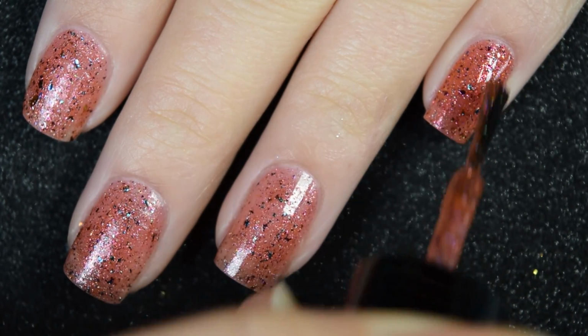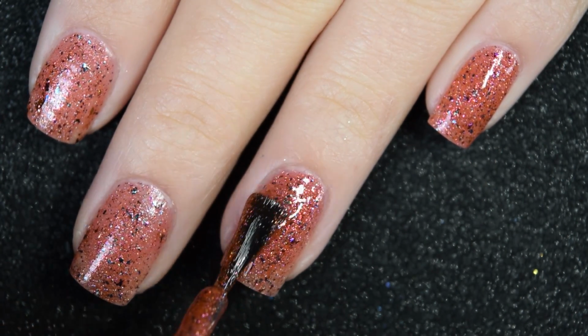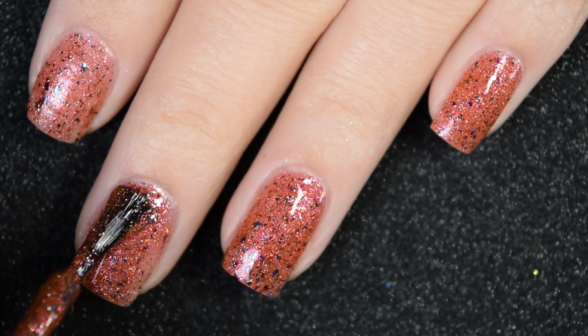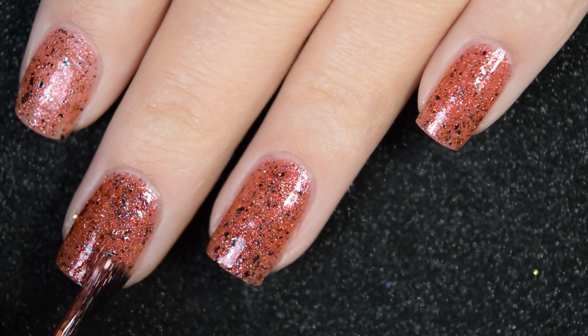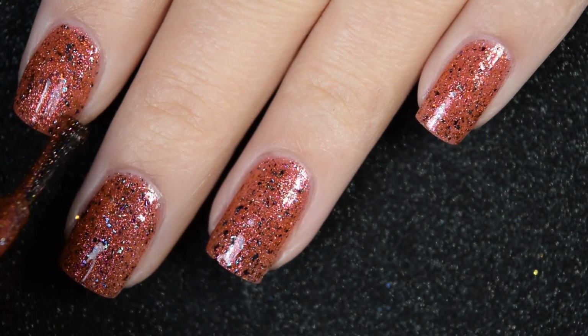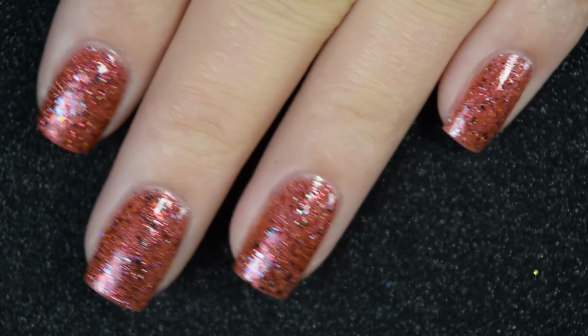So here's our second coat, and this does cover for me completely in 2 coats. Depending on your application, you may want to go in for a 3rd coat. This is going to dry dull and slightly textured, so you'll want a glossy top coat to finish this off as well, but nothing in here is going to be difficult to remove either. So there's 2 coats.